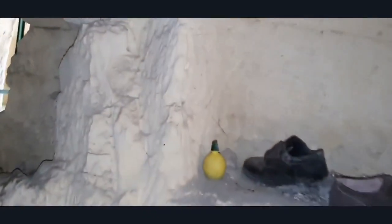So this is obviously inside. It's just multiple rooms. People use it for storage now, or people do drugs in them. A bit of lemon, a bit of citric acid.